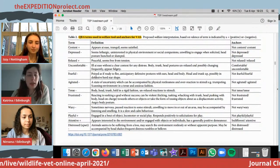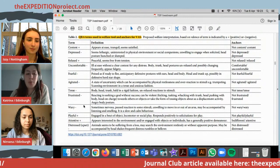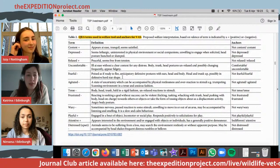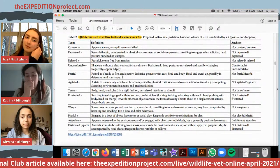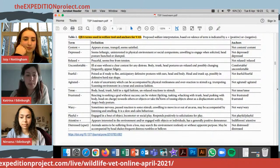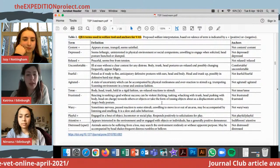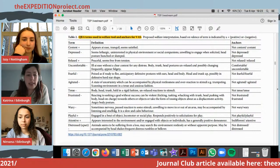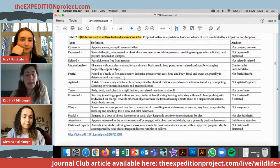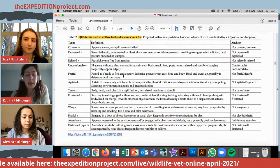No, absolutely. Even for me personally, fearful and wary could mean pretty much the same thing. But the way I describe it, fearful is poised, ready to flee, or anticipating defensive. It's got a defensive posture with ears, head, and body. Whereas wary is sometimes nervous, with paused reactions, and unwilling to move in or out of an area. Listening and smelling, so it's slow and calm behavior, whereas fearful is quite an increased option from that.